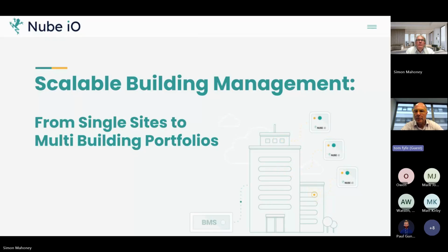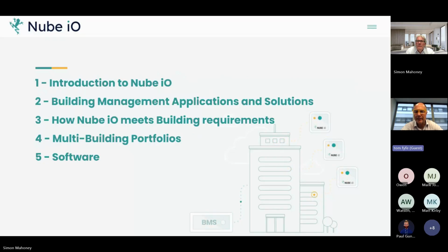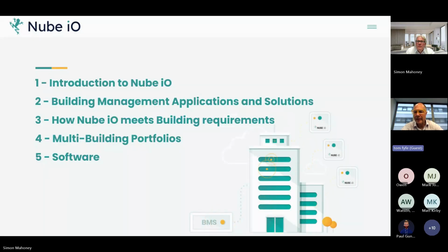We'd like to talk about scalable building management. For us, we've spent the last 3 or 4 years working on refining both software and hardware for a solution to really manage that multiple portfolio building type. It's one that we've had quite a bit of success with already, with a few different portfolios across different industries. So what we'd like to do today is take you through a bit of an introduction, look at building management applications, see how Nube has been able to meet the building requirements, look at some of the multi-building portfolios that we've done, and then go through the software that we've got, which is applicable for the application.